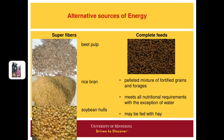Please note that while soybean hulls are really fermented in the hindgut, oat hulls and rice hulls are not. You will see rice hulls and oat hulls on the ingredients of some commercial products, and they are there to provide bulk in the diet, which is really important in, say, a senior diet, but they are not readily digestible and are not intended to contribute to the energy needs of the horse. Peanut hulls may be contaminated with aflatoxins and are not recommended in horse feeds.